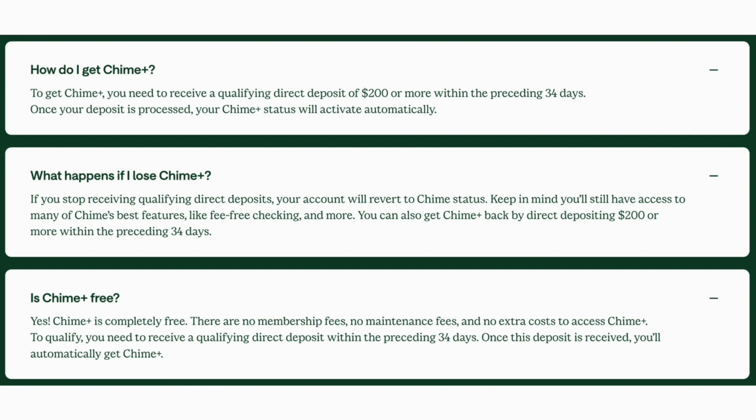And like I've said probably a couple times by now, yes, Chime Plus is free. No membership fees, no maintenance fees, no extra costs to access Chime Plus. The same thing with regular Chime. I almost want to say Chime Minus, but that doesn't sound good. So regular Chime, there's no fees associated with that either, maintenance fees or extra costs. Now you understand that. Like I told you, very simple, easy process to have Chime Plus.